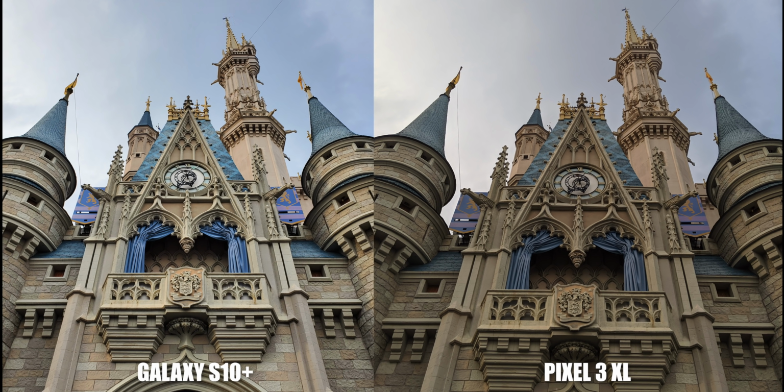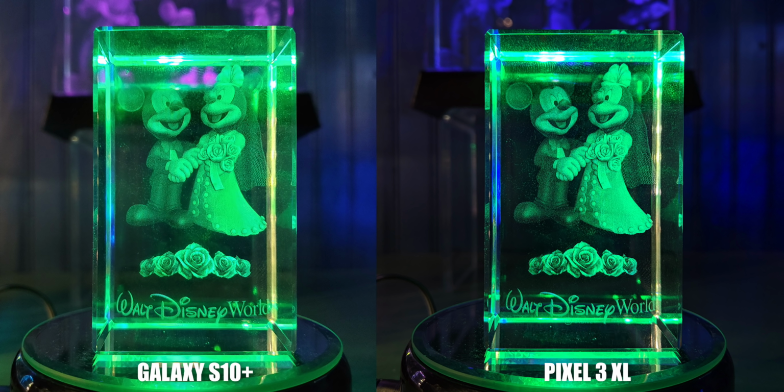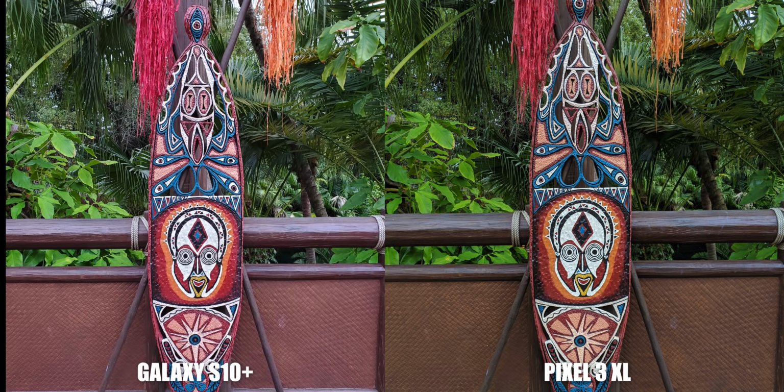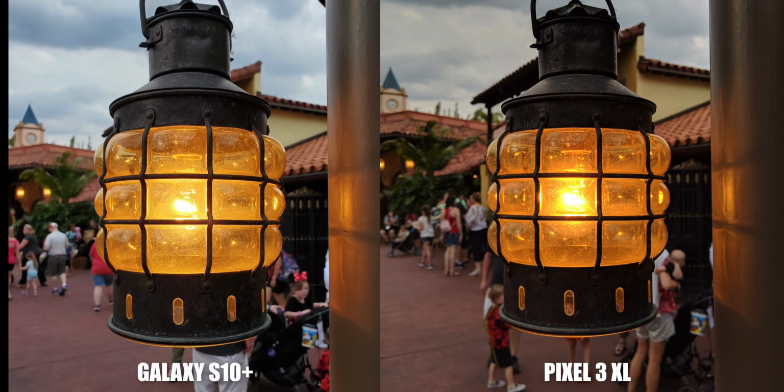It may look like a blowout, but here's where it gets confusing. It's not like this in every single case, and there were times where the Pixel did do better, especially as time went on and light really started fading away. The higher contrast and dramatic processing really helps, but once again, the white balance flip-flops with this lighting change. While the S10 Plus was landing warmer on daytime shots, now the Pixel lands warmer and the S10 Plus consistently lands cooler.